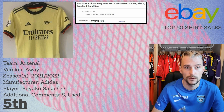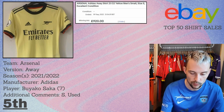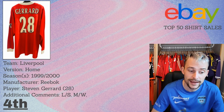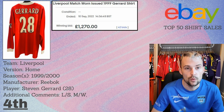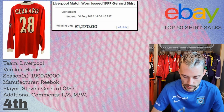I really have no idea what's going on with this. Maybe someone can explain to me if you're an Arsenal fan. But yes, I don't know what's gone wrong there. Liverpool home 99-2000 Reebok, Steven Gerrard 28, long sleeved and match worn. Didn't know what size it was, it didn't say. 42 bids in and £1,270. That one I can kind of understand a little bit more why it's a little bit more valuable, because, you know, was that the breakout season for Gerrard or was it the season before?